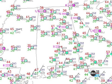Temperature-wise this morning, it's cool, but not as cold as we've seen just a few days ago, with temperatures still a pretty good range, about 34 in Gadsden up to about 41 at Birmingham. So nice range this morning, but a nice cool start.